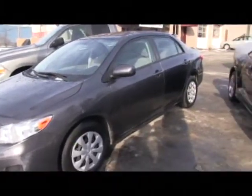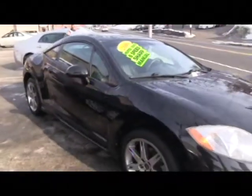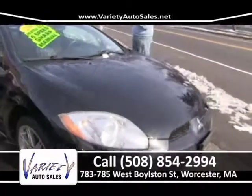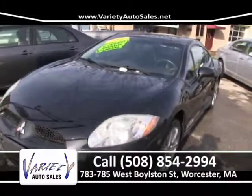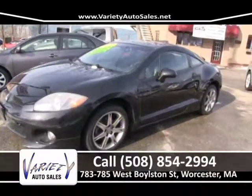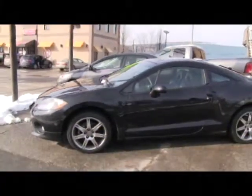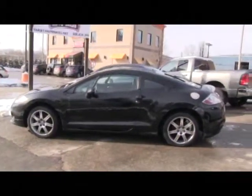783-785 West Boylston Street. Take a look at this Mitsubishi Eclipse. What a beautiful GT V6 standard. Real nice vehicle, leather interior, power slider, one owner, new car trade. Come on up, take it for a test drive. It's been through our service department. The tires have been changed, the brakes, the oil. It's frontline ready. It's ready for delivery. And most importantly, we guarantee you that we will have the lowest price, the lowest interest rate, and we will get you that vehicle or any vehicle you want right here at 783-785 West Boylston Street for the lowest price.